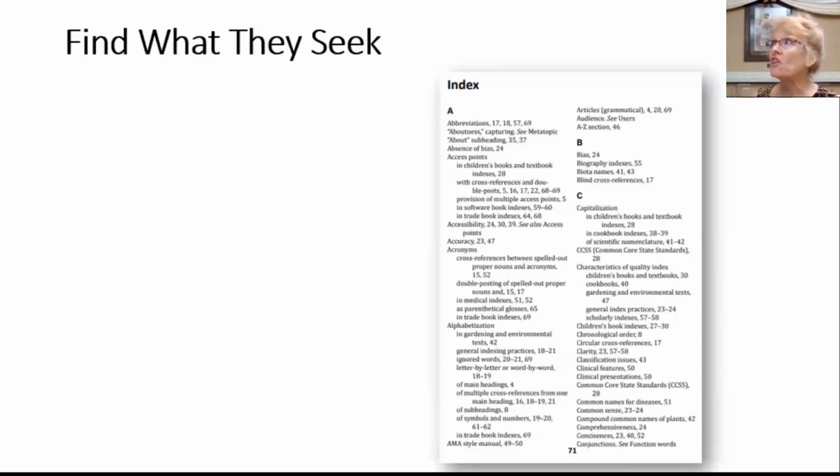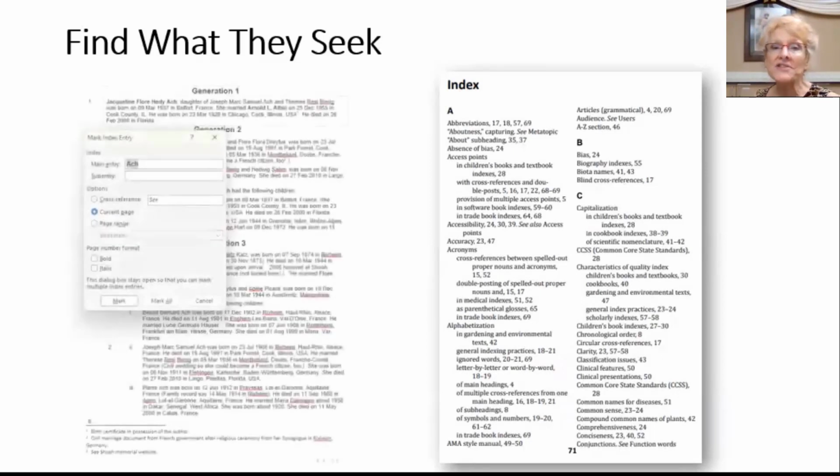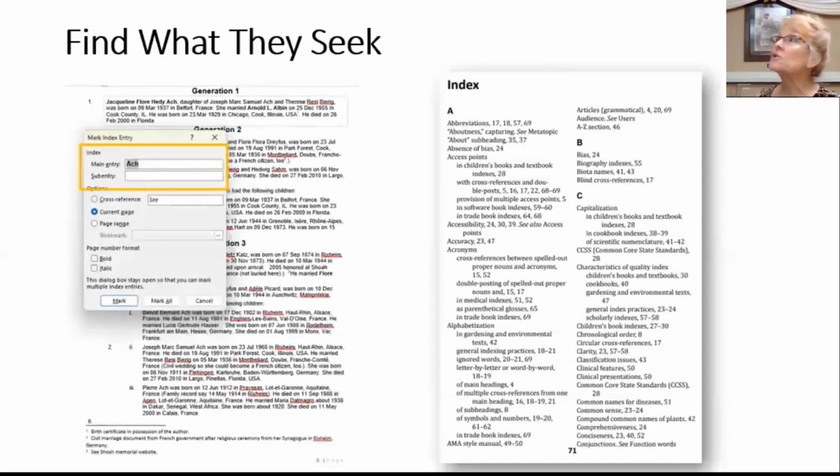A good index should be thorough and clear, like this one from the American Society for Indexing. If anybody knows about it, they do. The process of compiling an index means to review the document and mark which words will show up at the end as a main entry or a sub-entry, with the page numbers where the word appears. This allows the reader to have easy access to specific information that they seek.